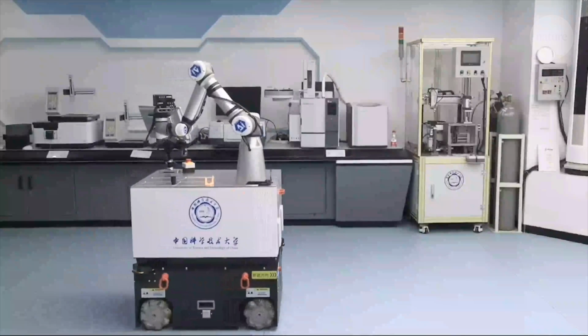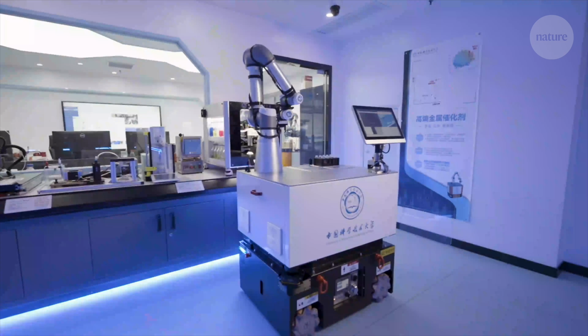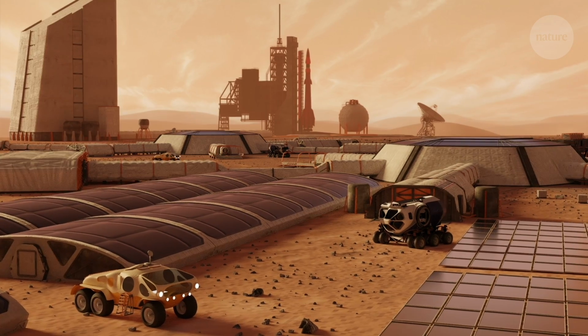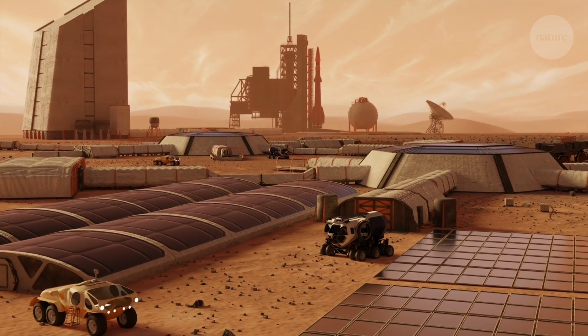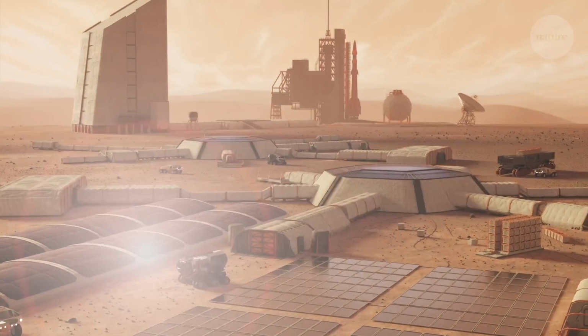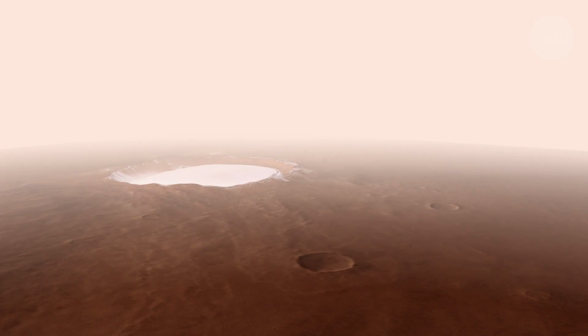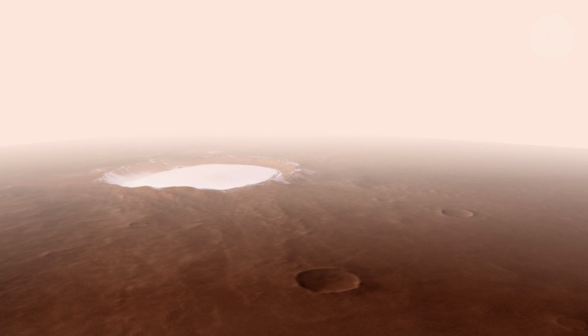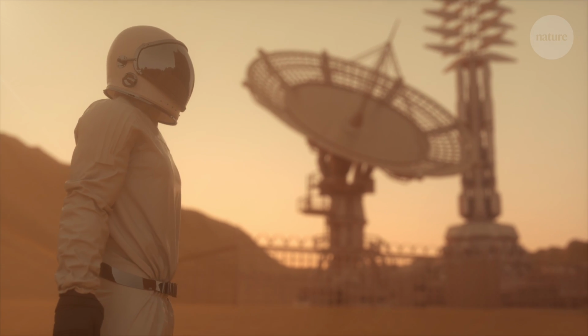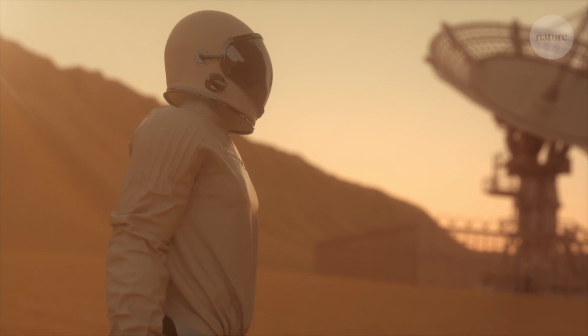This robot chemist, with the help of its onboard AI system, could one day help create settlements on Mars by using local materials to produce oxygen. For decades, the exploration of Mars has captured the imagination of people around the world, and perhaps one of the most tantalizing concepts is that of human settlements.